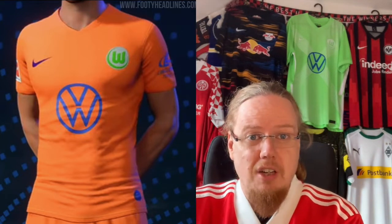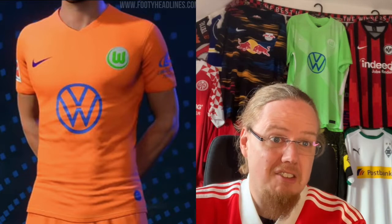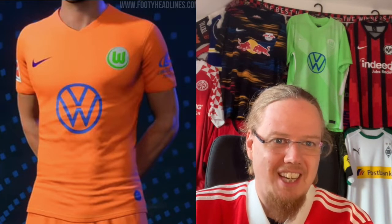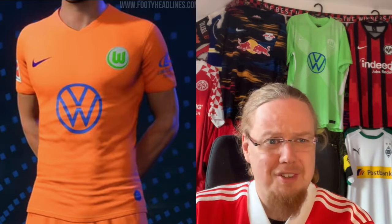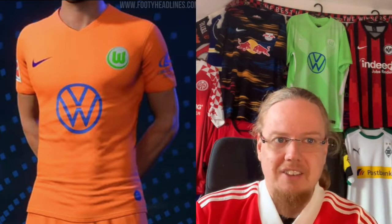And then, not sure how official this has been released, I only find this rather odd looking picture, an orange third jersey. I don't necessarily see the need for it, but potentially they need it, I guess. Otherwise they wouldn't have released it. It looks really odd, and it might be the coloring. And the swoosh and the Volkswagen logo don't really fit with each other, but this might be just the way the lighting fell on this picture.